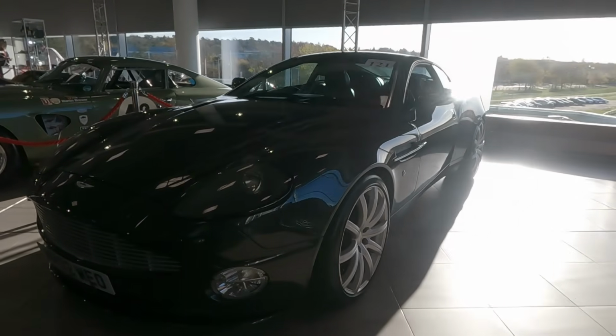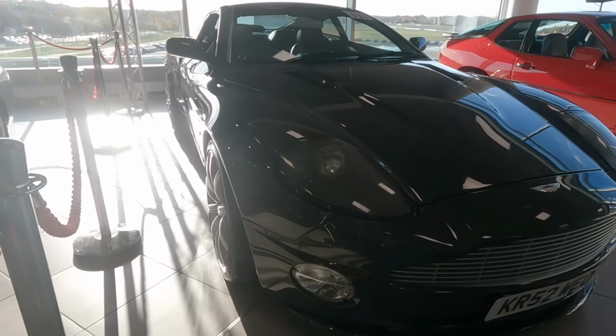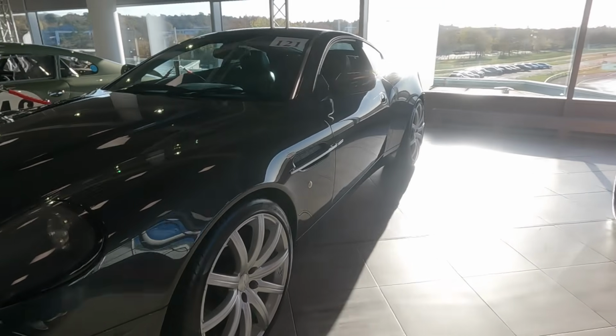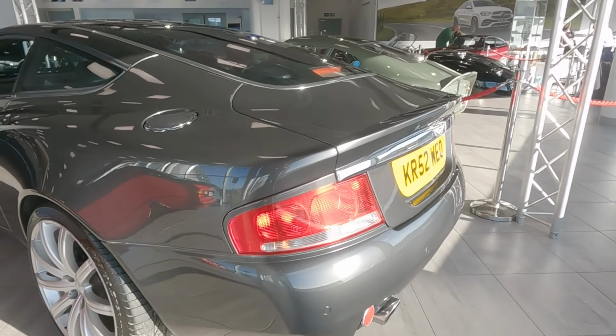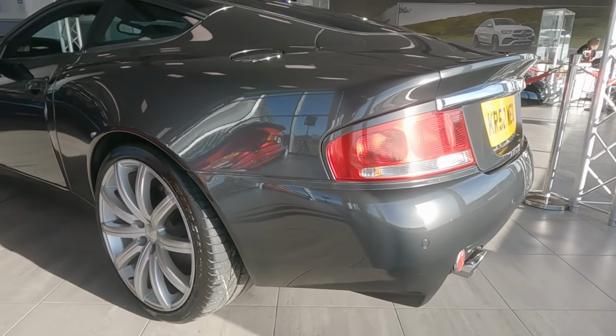So on to an Aston Martin Vanquish 2002. This is the 2+2 version. Pretty tiny rear seats, to be honest. 6-litre V12, of course. Previous Aston Martin demonstrator, this one. Only 55,000 miles, so fairly low. It's got the sports dynamic pack. Those wheels are a bit mashed up, if I'm honest.